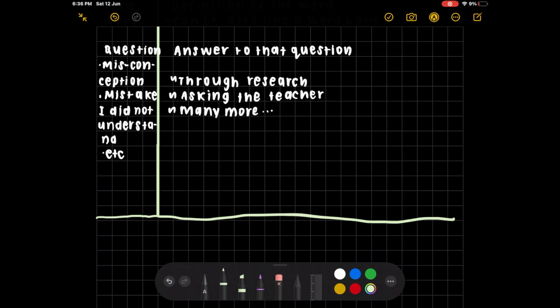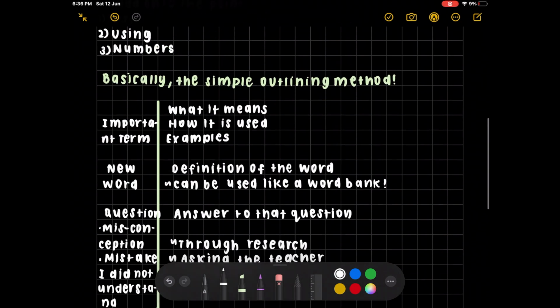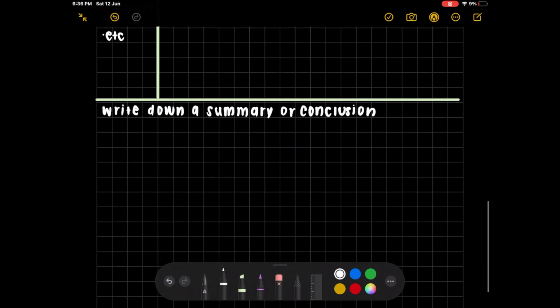But the Cornell method is not done yet. That's just what you have studied. And now below you put a line, and under that line you write your summary sentence or a conclusion. Sometimes we have problems writing summary sentences because there's a lot of information to process and you're not sure how to water it down. But it's good to condense it, because during the exam you can't write redundant information in your open-ended answers, so it will quite help you with writing summary sentences for topics, if you get what I mean.